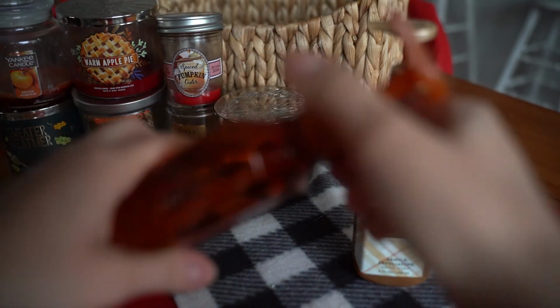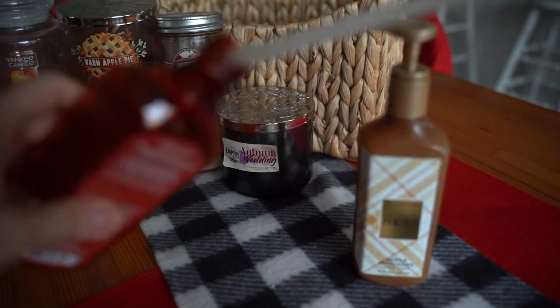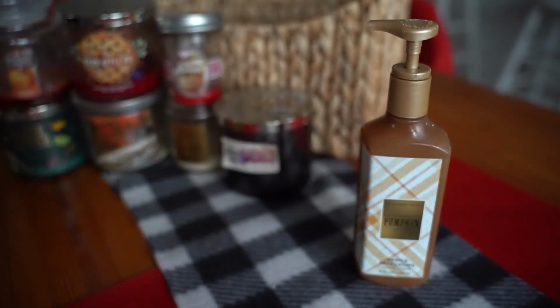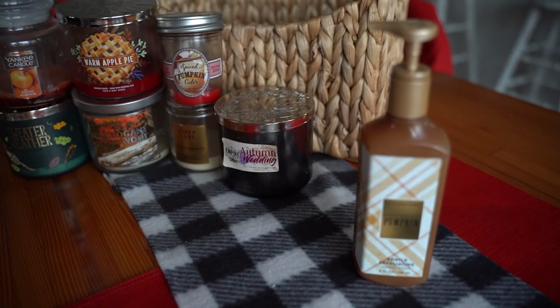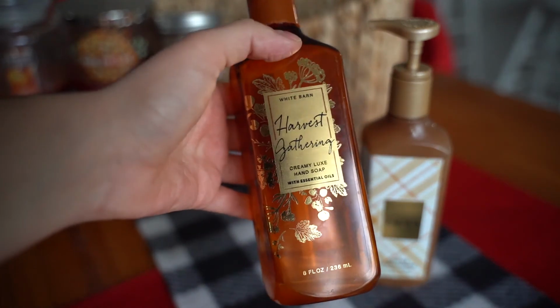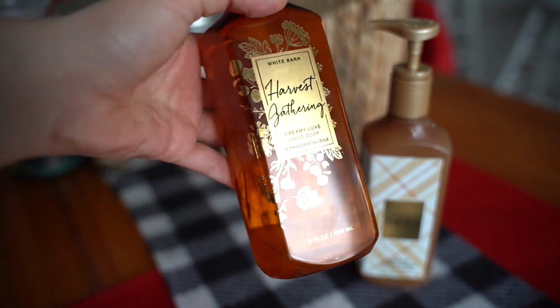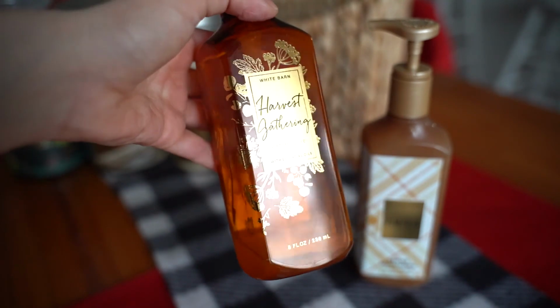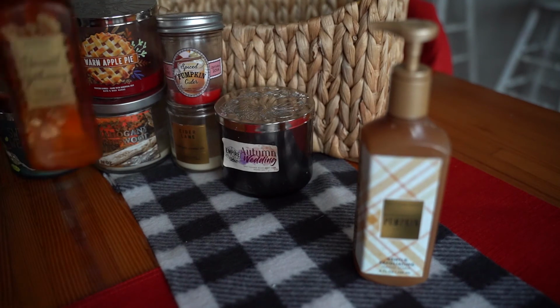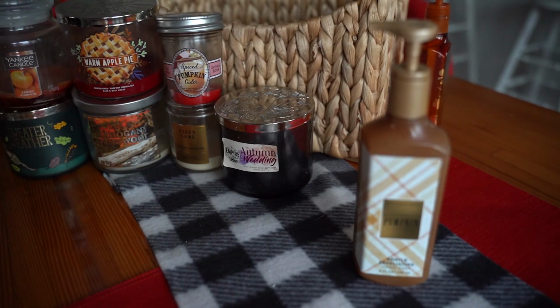Another thing that was interesting about this, and I'm pretty sure you won't be able to pick it up on camera, but the soap itself, I think it's a creamy luxe. It was iridescent. It was so cool. I don't know why they hid that really beautiful iridescent soap with this dark bottle. I feel like if it was a clear bottle, it would have been nice because you would have been able to see the actual sparkliness of the soap. But whatever, it's not that big of a deal. Still really enjoyed the scent.